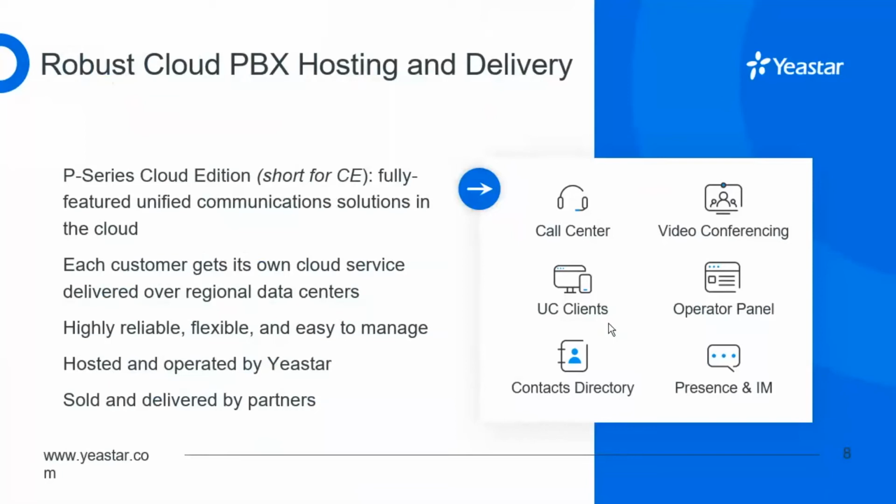We're still under this pandemic, so we truly want to make our job easier, no matter what it is. When you use the system, you want an easy-to-use system. When you deploy or maintain the system, you want an easy-to-onboard solution. So for P-Series Cloud Edition, I'm pretty sure this is the best choice. Pure cloud-based, so your deployment will be very simple.